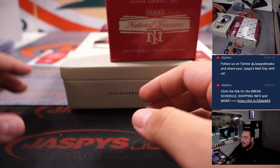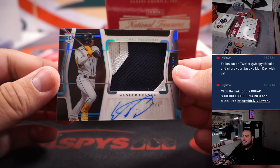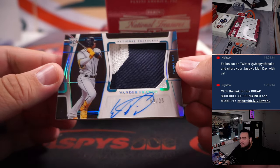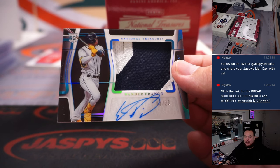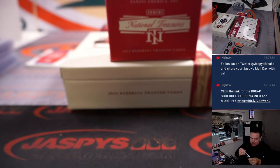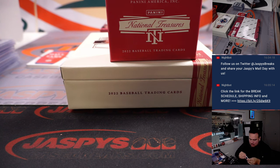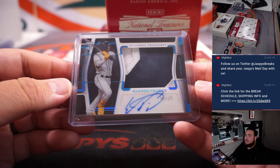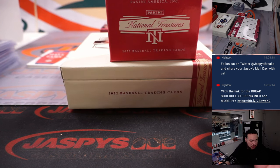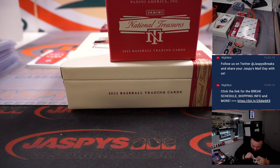Oh, snap. Wow. Midnight RPA of Wander Franco. That is 3 out of 25. That is going to Kevin Holloway in the random number block. That is probably a monster. I don't think this fits in a slot. I don't even know if this fits here, but no. I think it does. How about that? Wander Franco. Midnight RPA. Going to the random number block again, like I said. I'm pretty sure, yep, that's 3. Yeah, that's a 3.